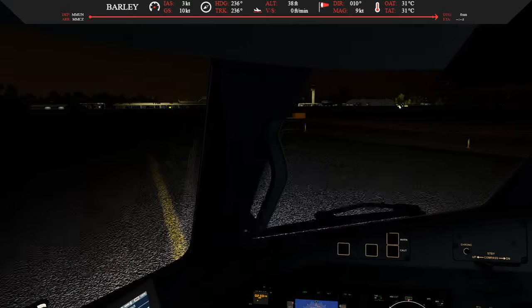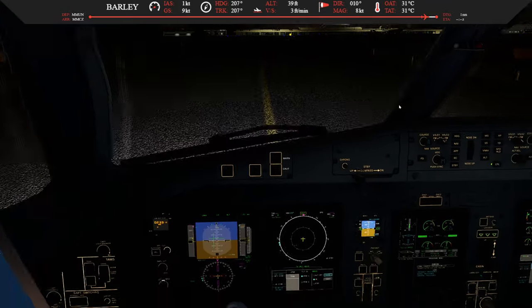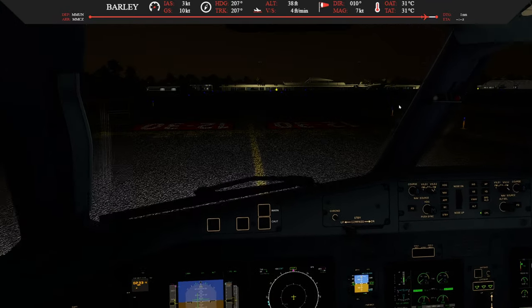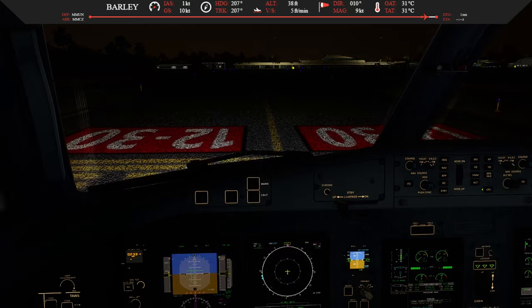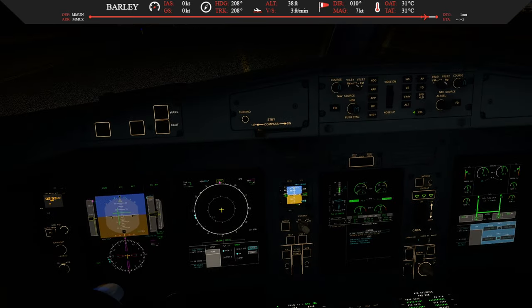Barley 01, exit runway enabled. Starting after landing checklist. Flaps 0. Contact ground. Check. Trims reset. Going to 118.0, Barley 01.